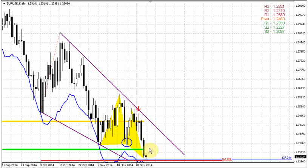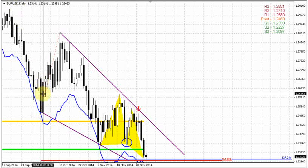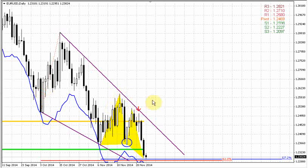But what is interesting is that 126 is the minimum target of the three drive, because the minimum target of this pattern stands at the top of the second drive. That's the minimum target of this pattern, and that particularly stands at 125.96. A very interesting and surprising agreement between the comments and the technical picture that we have right now on the daily chart.